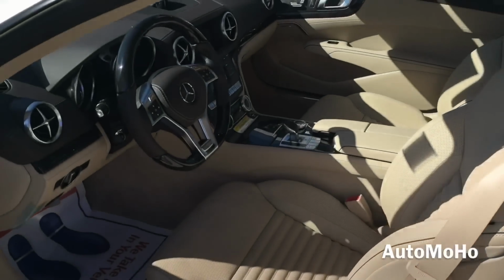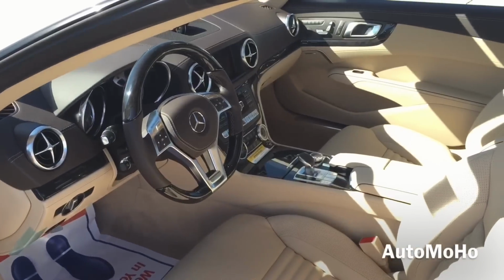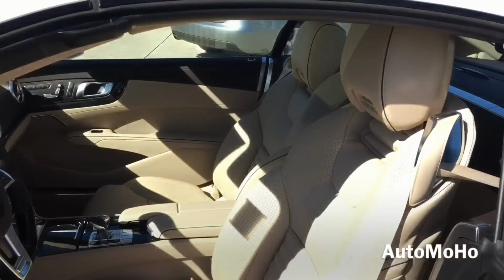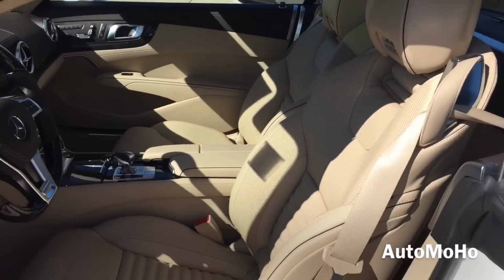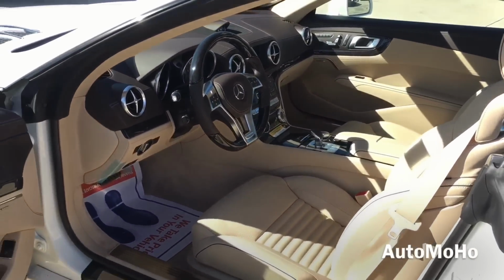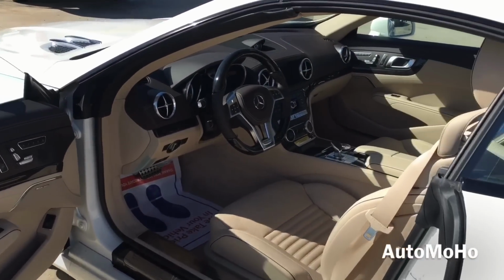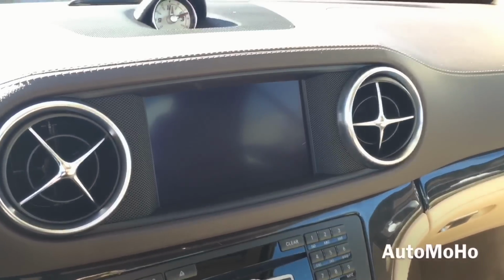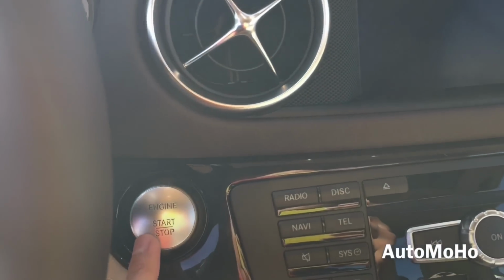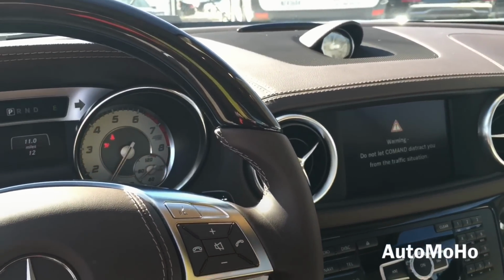The exterior color is known as Designo Diamond White, featuring ginger beige and espresso brown Nappa leather interior with black ash wood trim and silver aluminum trims throughout. Very sporty looking interior. Now let's jump into the driver's seat, start it up and see how it sounds. So with your foot on the brake, push the start button to start.